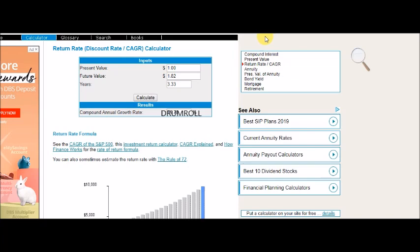Finally, let's take a look at his percentage returns per annum. So I'm assuming $1 became about $1.82 because he had done about 82% in terms of percentage return, and we're taking it over a period of about 3 years and 4 months, which is about 3.33. And so when you calculate that, it comes down to about 19.70% per annum for this time period. That is pretty good returns.